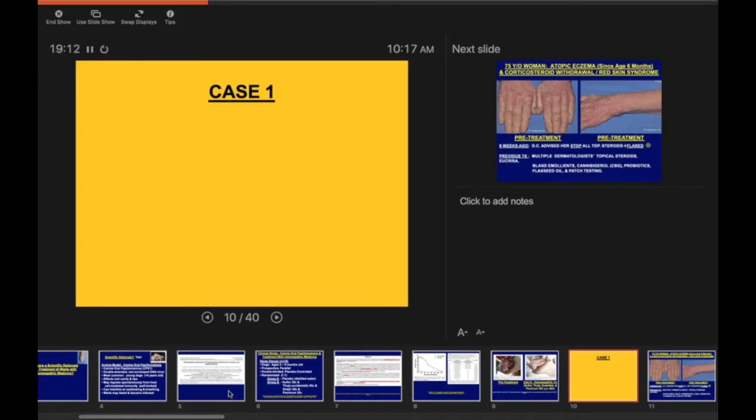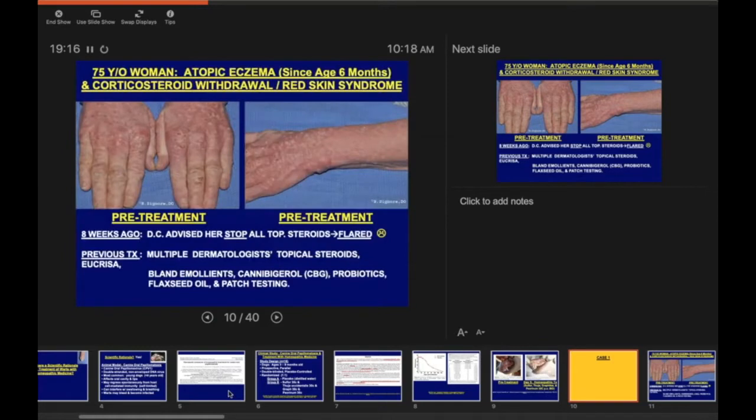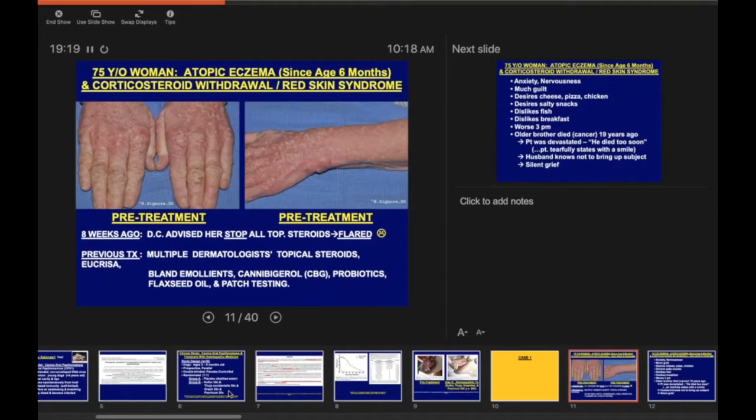Okay, speaking of cases, this is from my dermatology practice in Tinley Park. Looking on the left here, this is not a picture of raw hamburger. This is a picture of one of the worst eczema patients I've ever seen in my life. This poor lady has had atopic eczema since the age of 6 months. Now she's 75, so she's been on topical steroids on and off for 74 and a half years, give or take a few times when maybe she wasn't on it. She has a very, very tough case.